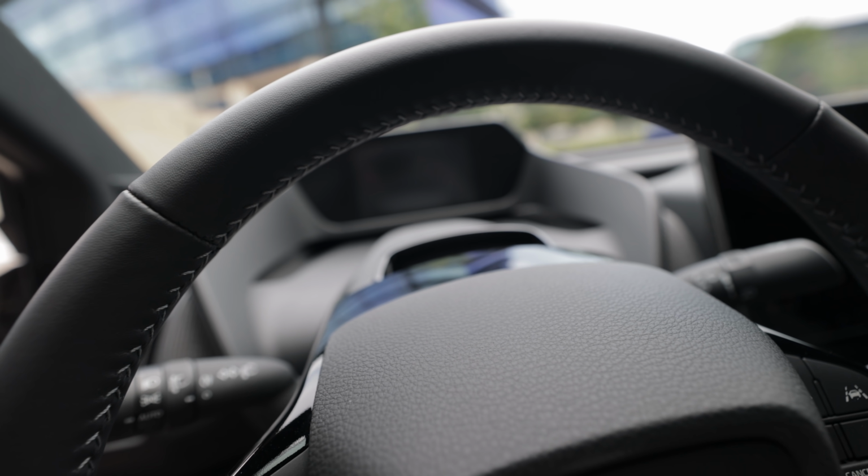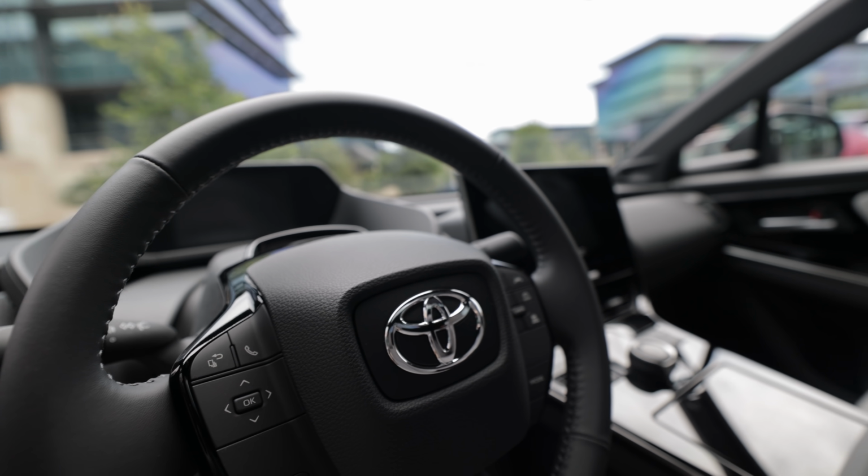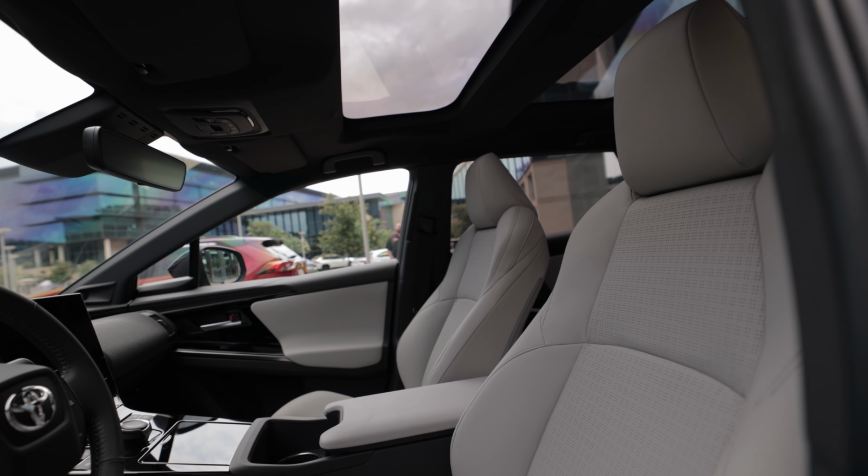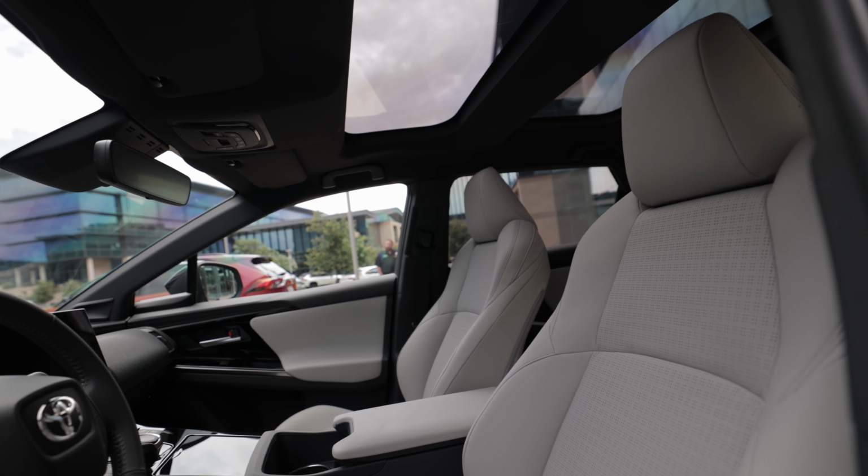That could be an infrared sensor watching your face, making sure your eyes are on the road, or checking your blind spot monitors, as I found out with the Lexus Teammate demonstration today. That's a safety feature built in.